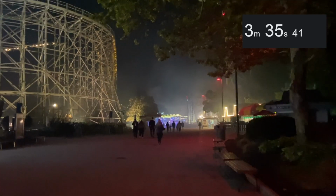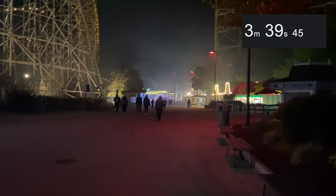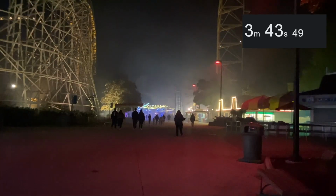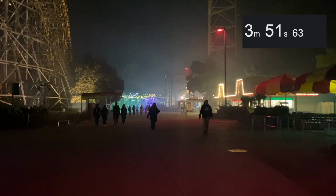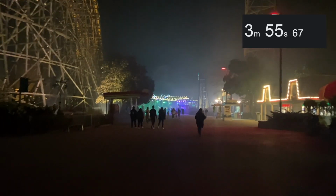We are here on the Gemini Midway right now. I love, like I said, it's much more lit up. This is a much better place to be able to walk. Also, we're going to get the privilege of walking next to Top Thrill Dragster on our way through here and seeing what else might be done.